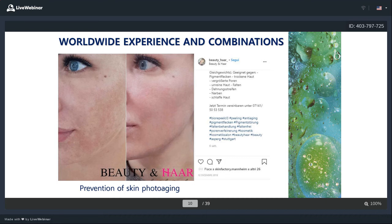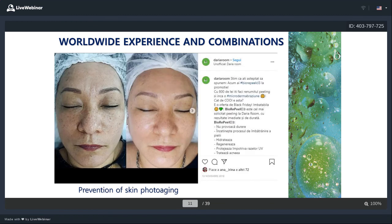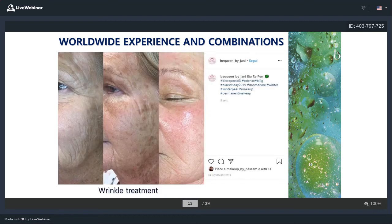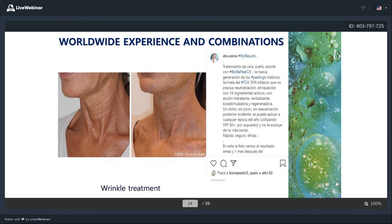The first is the prevention of skin photoaging, of course, also in young skin. The skin photoaging can be solved also in older skin, and we have the same good results. Another interesting action is the prevention of fine wrinkles, and also deep wrinkles in older women. In the photo, we can also see a good improvement of the spots on the cheek. Wrinkle treatment is very good and very effective also on the neck and the décolleté. All the results come from our doctors worldwide. As you can see, we are taking the photos from Instagram.